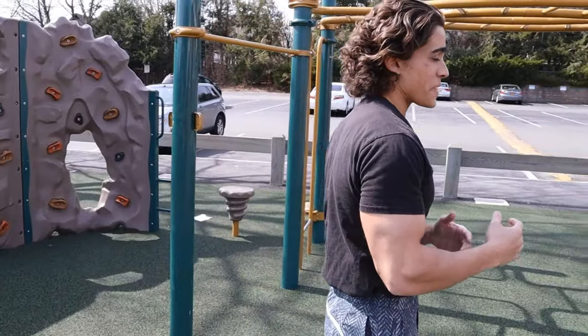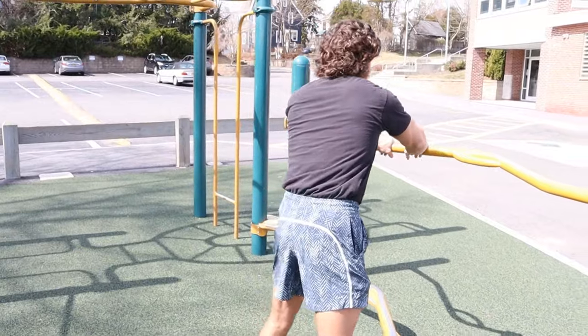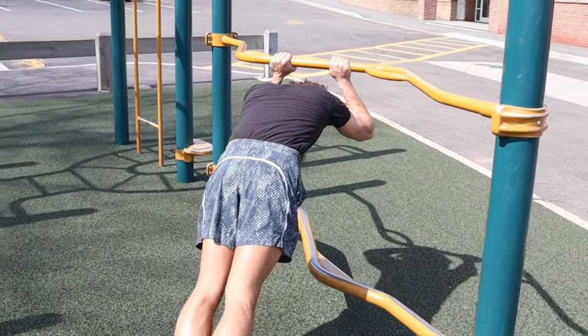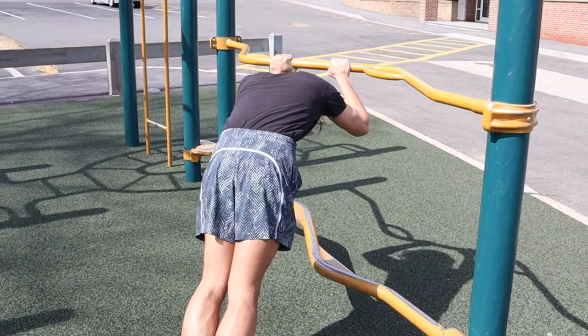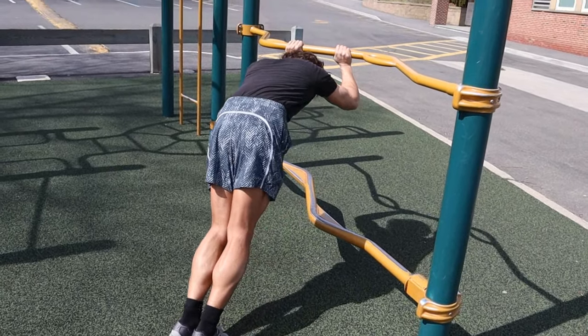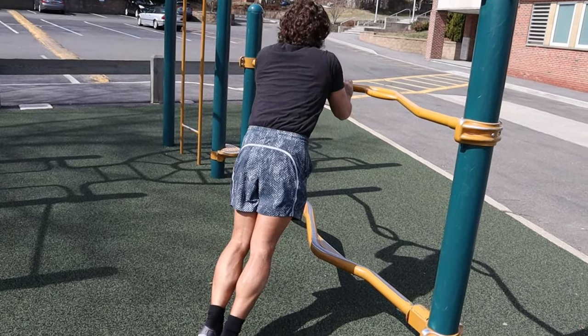So now we're gonna do the bicep and the tricep superset. For triceps, I like doing the extensions like this. And if this is too easy, try to go down a little more. If it's too difficult, you can stand up a little more too.